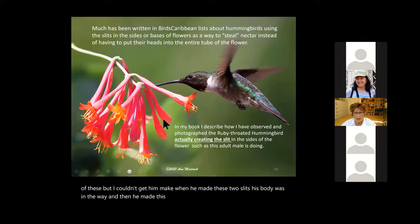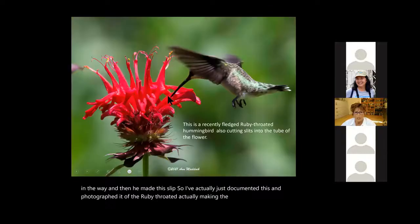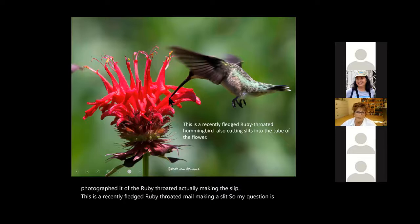So I've actually just documented this and photographed it, the ruby-throated actually making the slit. This is a recently fledged ruby-throated male making a slit. So my question is, is it a learned behavior or is it instinctive?